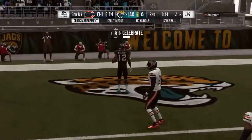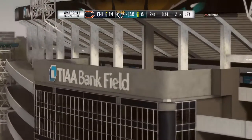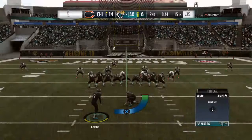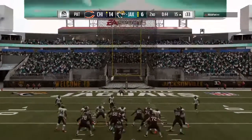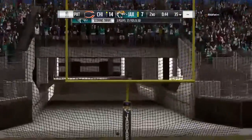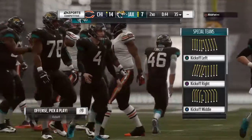Touchdown, Jaguars. A big play there. 72 yards. And the Jaguars are back within a score. Extra point tacked on by Lambeau, and that'll make our score 14-7.